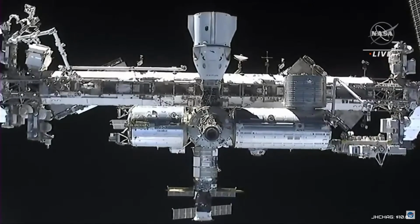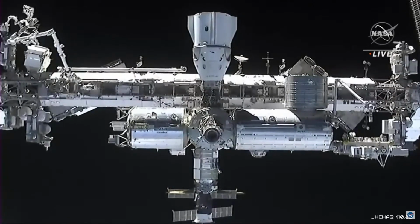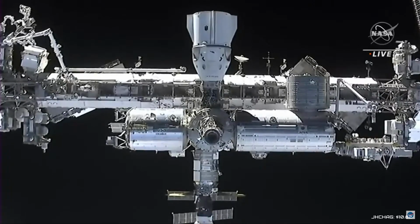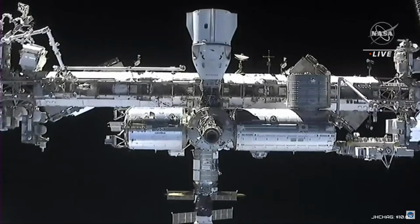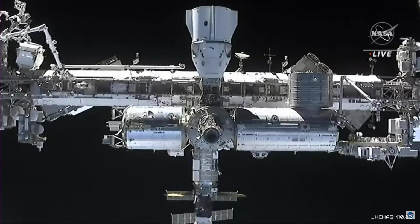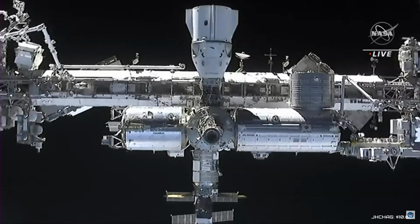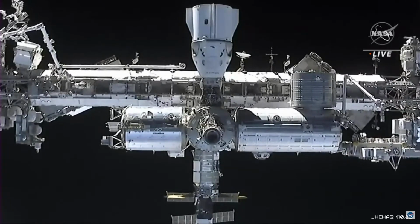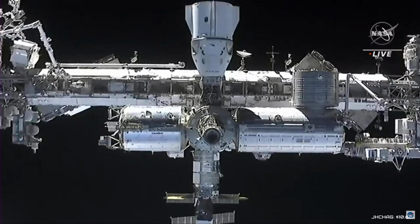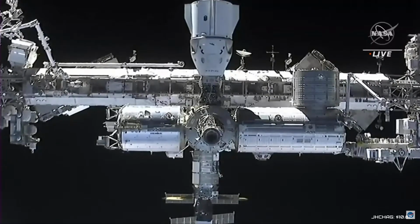Some of the features there, you can see a lot of the visiting vehicles on board station. At the bottom is a Russian Soyuz vehicle that delivered crew to the International Space Station. Just in front of that, or actually above that, is the Crew Dragon Resilience docked to the Zenith port. Once Crew Dragon Endeavour arrives, there will be 2 Crew Dragons attached to the space station.